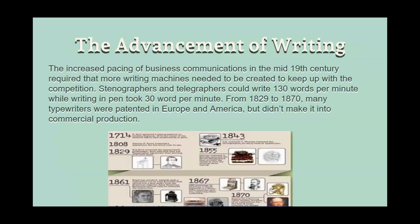So, the advancement of writing. The increased pacing of business communications in the mid 19th century required that more writing machines needed to be created to keep up with the competition. Stenographers and telegraphers could write 130 words per minute, while writing in pen took 30 words per minute. From 1829 to 1870, many typewriters were patented in Europe and America, but didn't make it into commercial production.